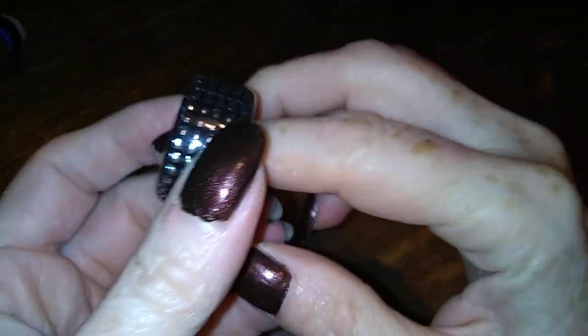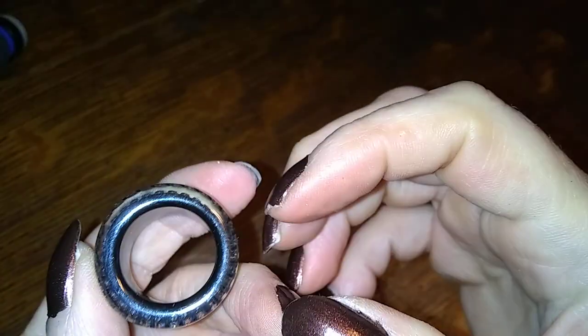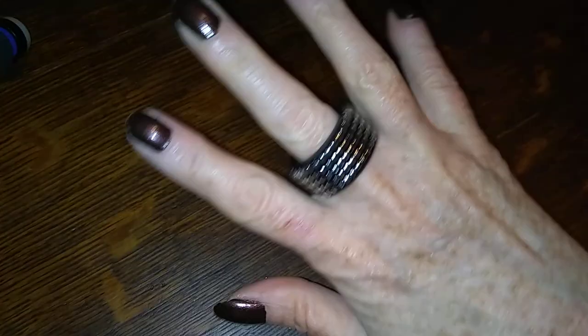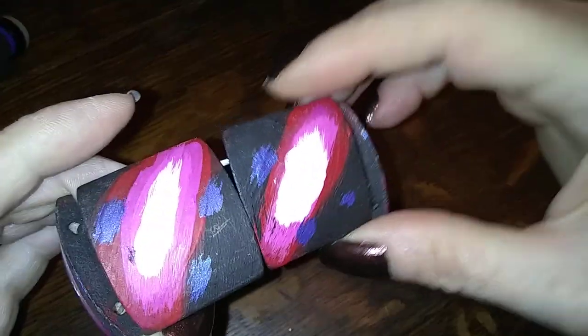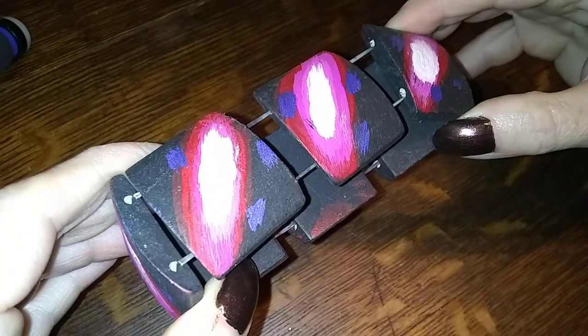Here is a black ring, it's plastic. And it's got these little silver bits in it. Isn't that cool? I don't really like these because the walls are too thick on them. Too thick. Here's some of that tegu nut or wood. It could be wood. I think it's wood. It's got a neat paint job on it. Pretty cool.